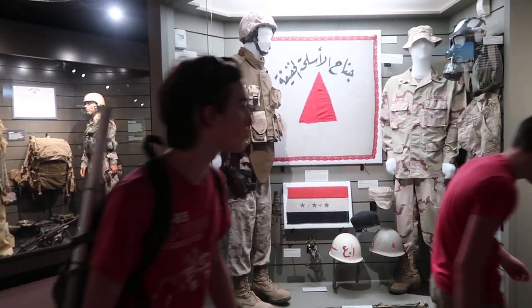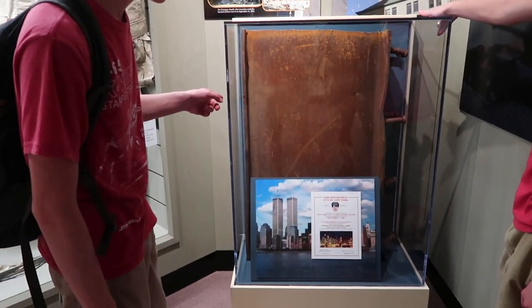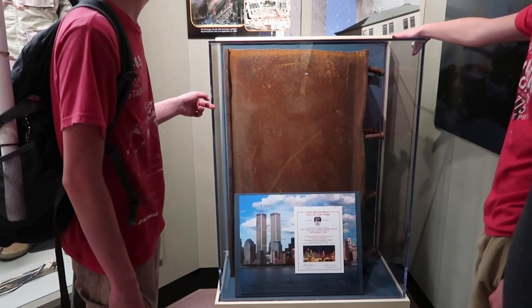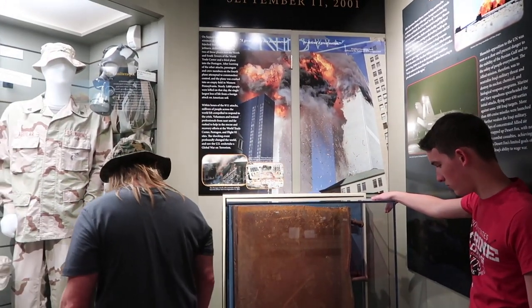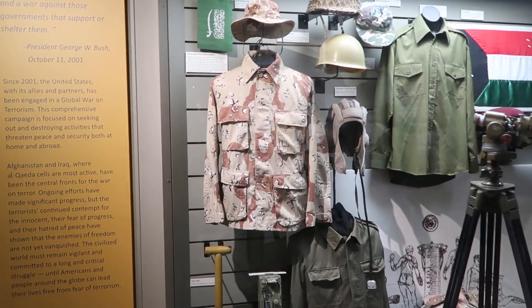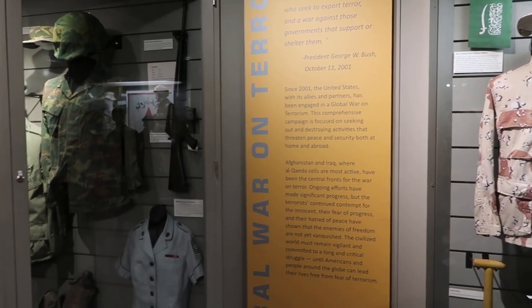September 11, 2001. Oh, I just realized this is a frame. That's a piece of the World Trade Center. Wow. I wasn't born. Yeah, that was before y'all were born. But I've seen it in school, and I think if something even worse happens than that, they still need to learn about the global war on terrorism.